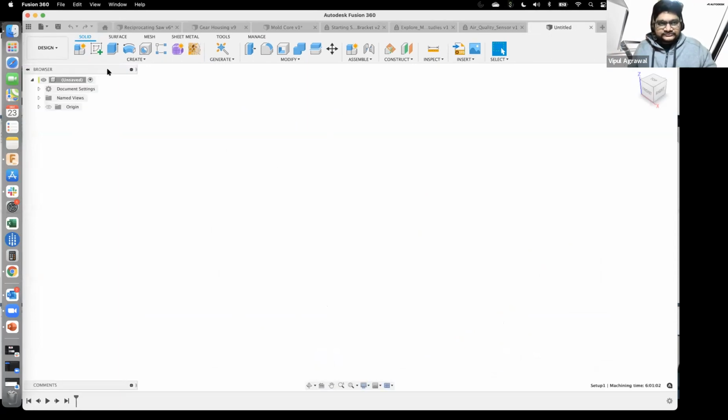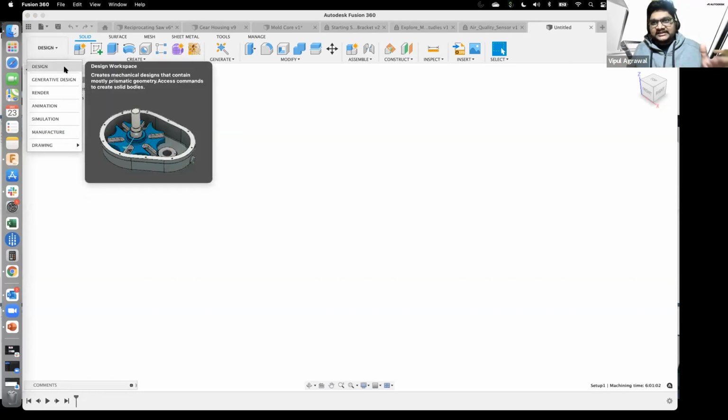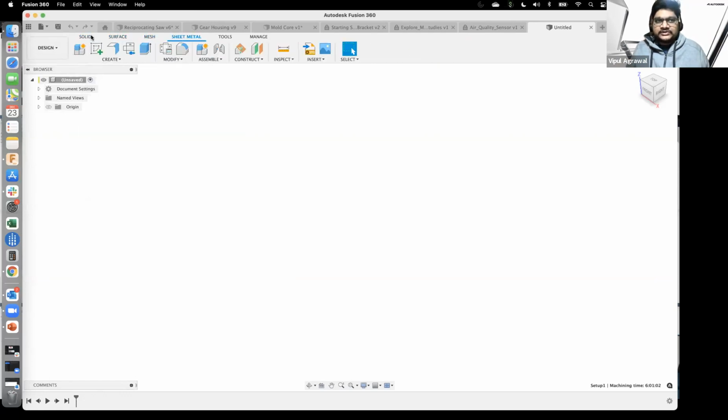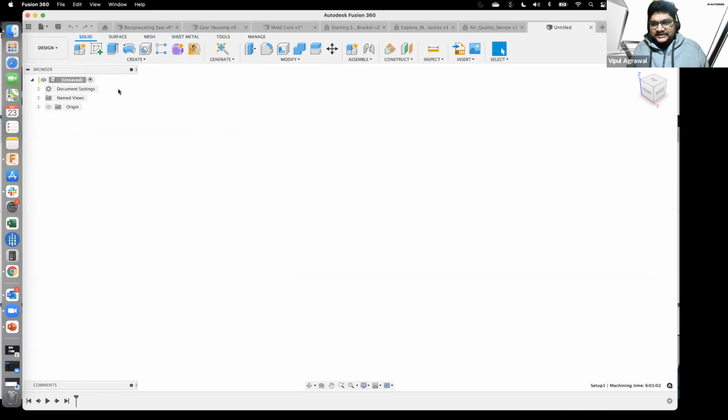You can see there is this big Design written in here, the first thing which you might notice. This is because this is the workspace in which you can design. So I always call Fusion 360 a platform. The reason being there are several workspaces in this, and it behaves as a platform which can be used for each and every department. So in this Design workspace, we have solid, surface, mesh, and sheet metal modeling. So you can do any modeling activities right over here.